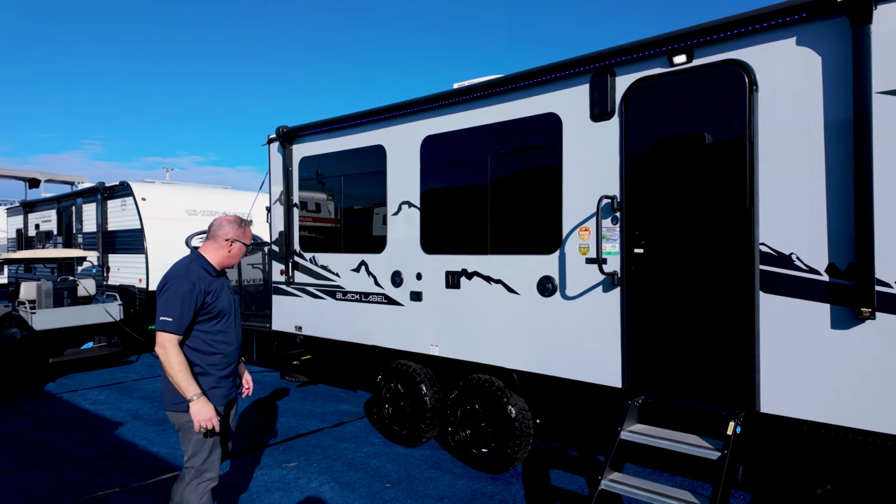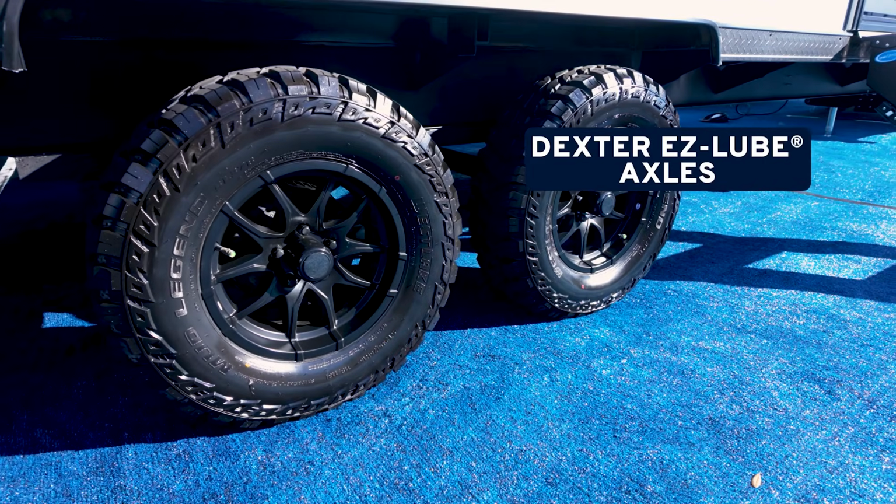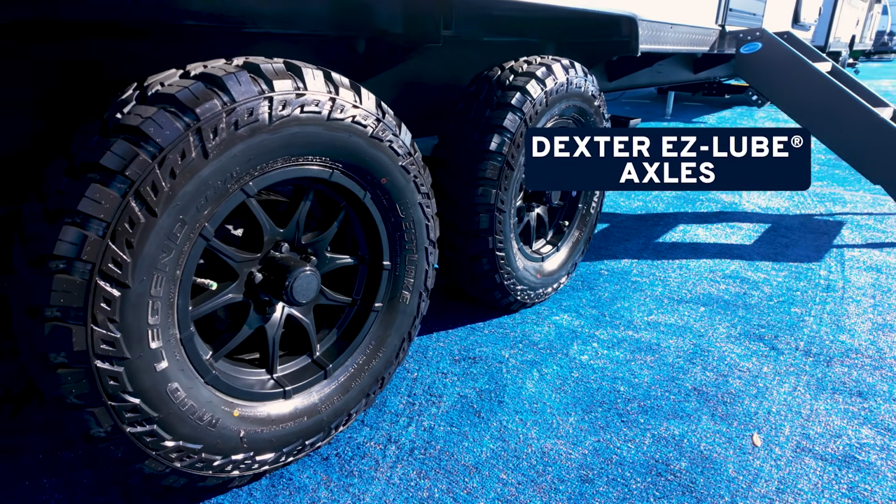Looks even better set up at the campsite. Got the shine, bling, bling, bling on my wheels. Tire pressure monitoring system, blackout aluminum rims on those Dexter Easy Lube axles with the extra wide berth.